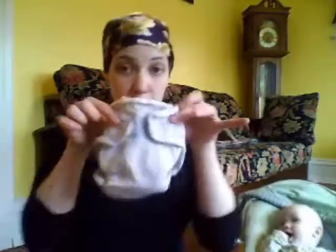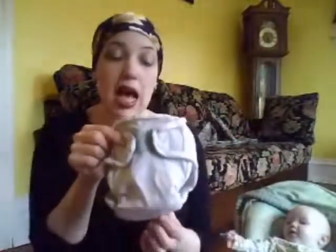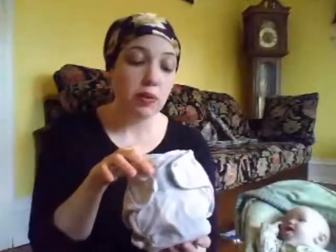I know people who have complained to me that they had extensive problems with leakage, and I know that different diaper wraps fit different babies differently. So what you might want to do is, for this size, which is a size small, for newborn babies up to 15 pounds, you might want to get several different kinds.